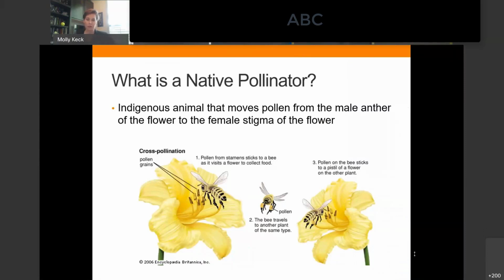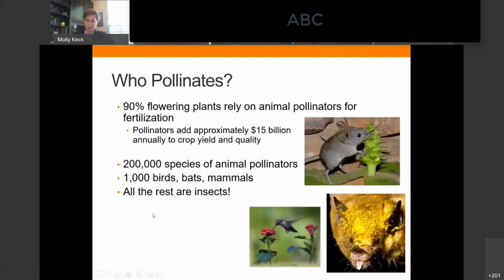Like in the case of butterflies, of course, they have lots of scales. That's what leaves that soot on your hands after you've touched one. And that's what makes them really good pollinators, is just having the body that allows them to pick up the pollen, and it just sprinkles off from one thing to the other.